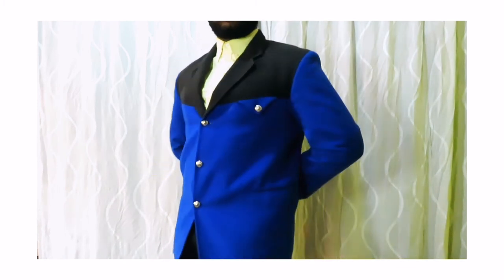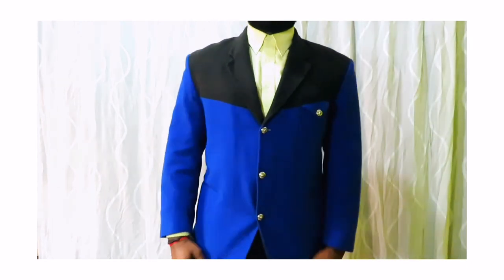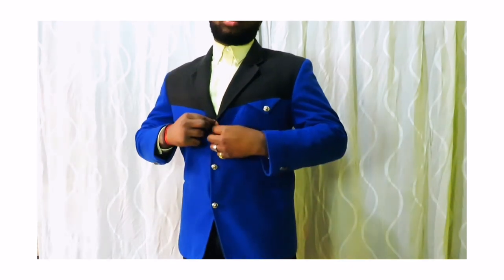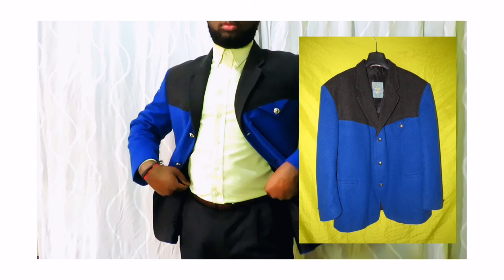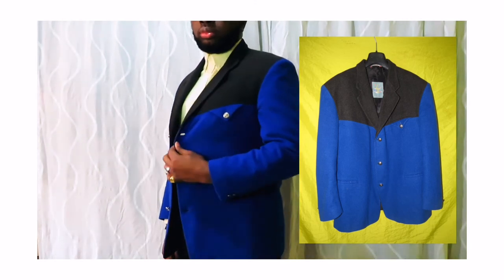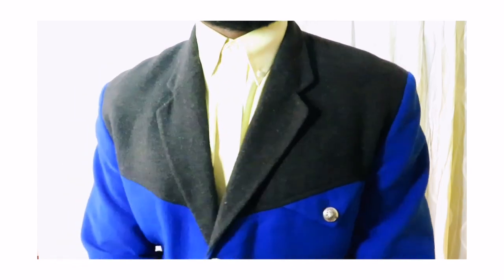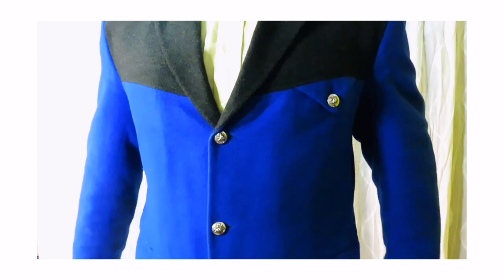Hell yeah, this has to be one of my favorite blazers ever. I took it from my dad's wardrobe, I think about three years ago, yes, three years ago, and I love it. It has this new jack swing style from the late 80s and early 90s, and it comes directly from the 80s, and I like the color blocking between the black and blue, and it's so fresh.